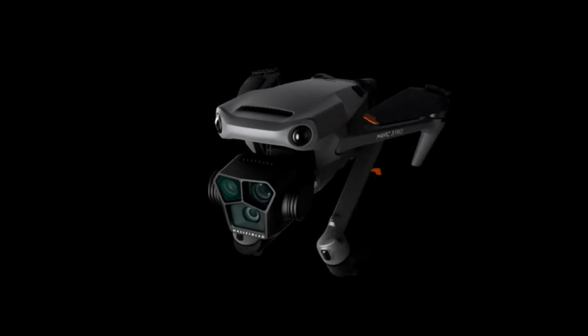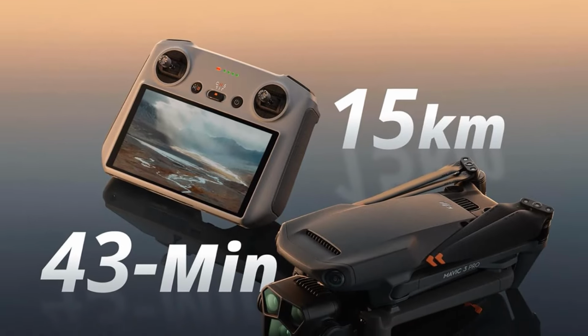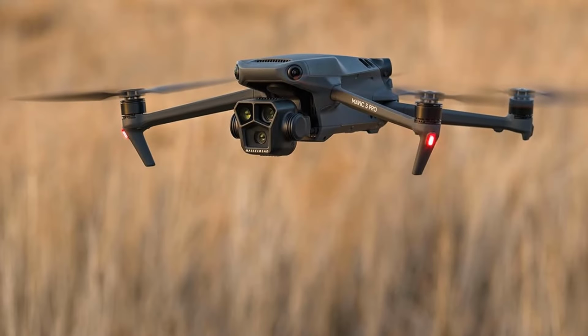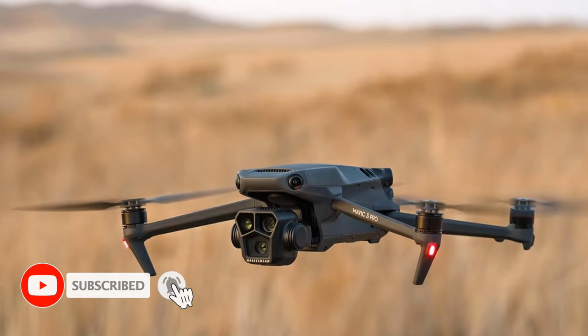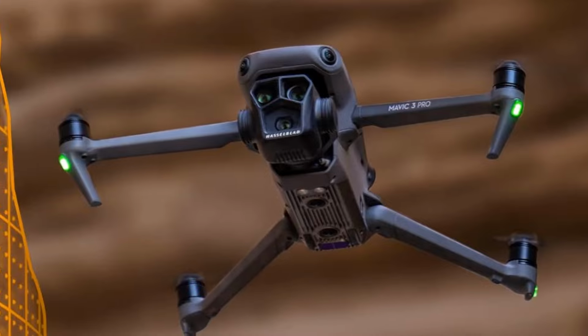Film producers can upgrade to the ProCine $4,799 edition to get a 1TB SSD, ProRes 422 video support, and the RC Pro remote, while anyone on a budget can opt for the $1,599 Classic Edition, which drops the telephoto cameras and internal storage.